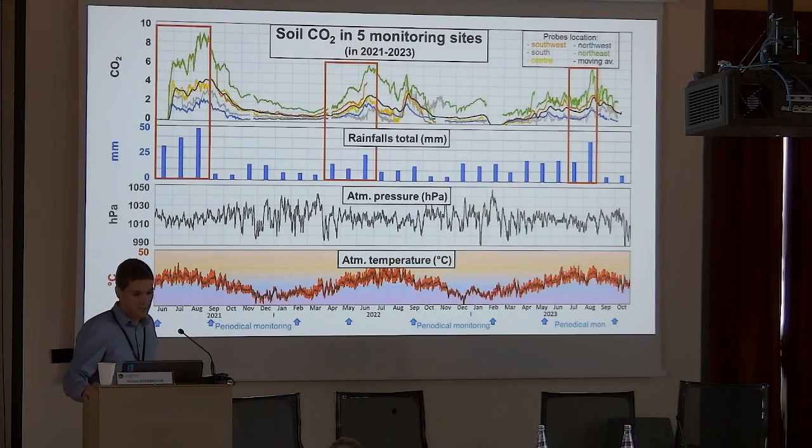Here is continuous monitoring compared to weather conditions. As is evident, one of the critical factors is soil wetness, or let's say total rainfall. We see a big increase of carbon dioxide in soil after strong rainfalls. This is because of root respiration, vegetation, microbial activity, etc. Surprisingly, atmospheric pressure is not as strong a factor as we expected. There are small changes in terms of day-night, or hours. And of course, the most important is the seasonal temperature, or the changing of the seasons across the year.